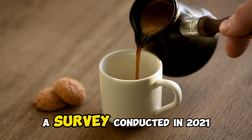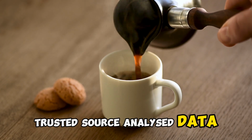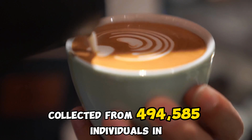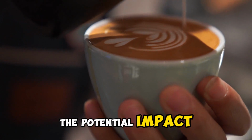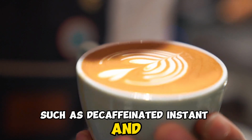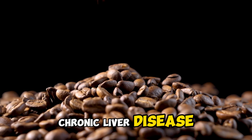Number 1. Coffee. A survey conducted in 2021, from a trusted source, analyzed data collected from 494,585 individuals in the United Kingdom to gain an understanding of the potential impact that various forms of coffee, such as decaffeinated, instant, and ground coffee, may have on the risk of developing chronic liver disease.